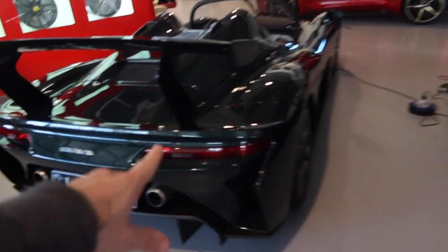This is the Dallara I was talking to you about, full carbon. Oh, crazy. Look, you can only see it when you come up close. Yeah, it's actually the exact same color as the one I drove in Monaco. But let's talk about this.